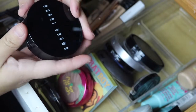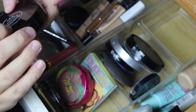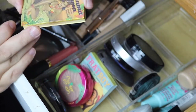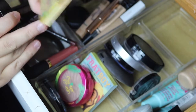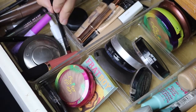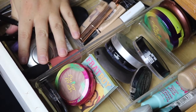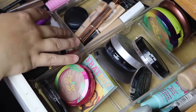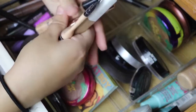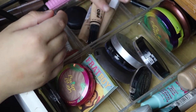My Bobbi Brown bronzer, I'm definitely keeping. I love this bronzer. This is in Natural 1, and then the Bahama Bama from theBalm I'm going to keep as well. All right, this little compartment here is all stuff I've recently gotten in subscription boxes that I'm reviewing for you guys, so that is gonna stay just like that. These concealers, I'm gonna keep all of these. I'm trying to use them up, so keeping those.